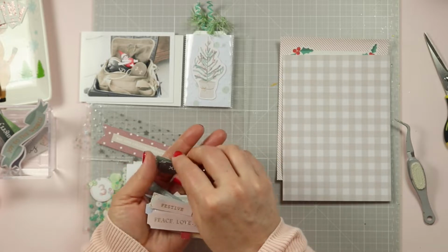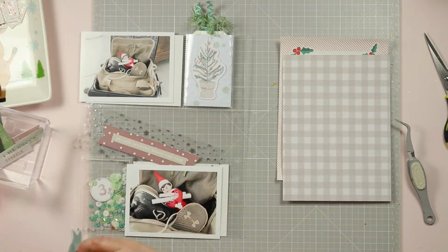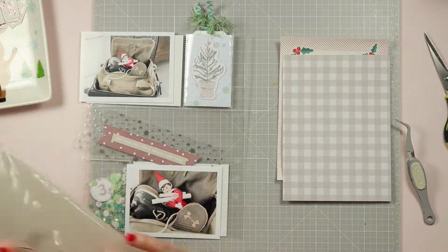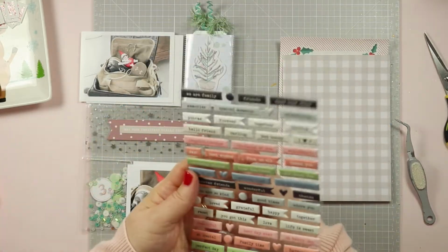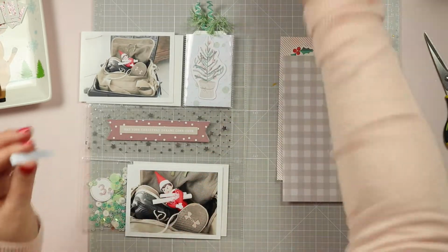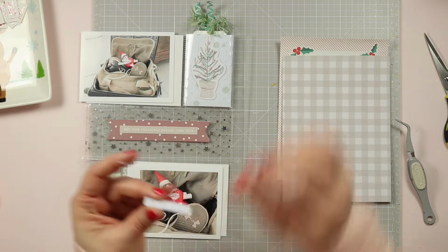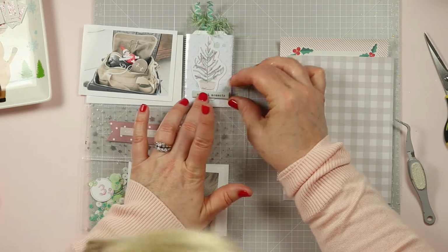I'm flicking through my little basket here of little die cut word pieces, but couldn't find anything that I liked. So I've pulled out this puffy sticker sheet. Now this is also from Rosie's studio. It's not actually part of their Christmas collection. It was from another collection that they had released in 2021, but when I saw it online, I knew that I'd be able to use some of the sentiments in this album, and it was the color scheme. I thought that the colors went really well with what I had picked out to use in this album.